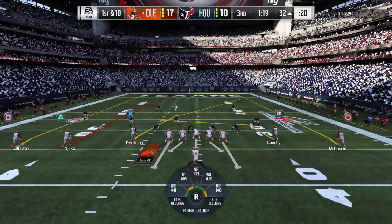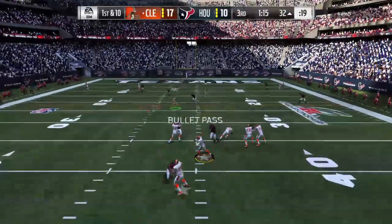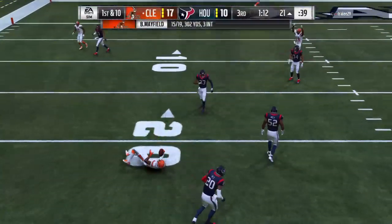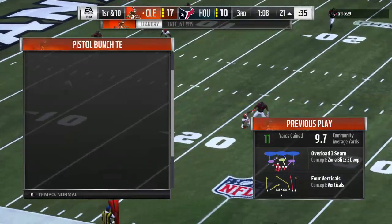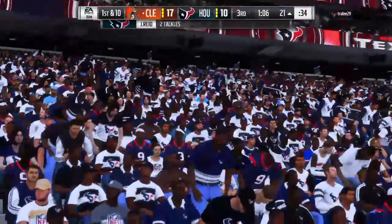It's 1st and 10. From the shotgun, it's Mayfield. Over the middle and into the hands of his receiver, Landry. And he's got this down almost to the 20 before he's dropped. 11 more yards that go around, a 1st down as well.